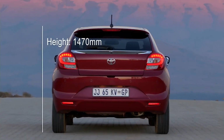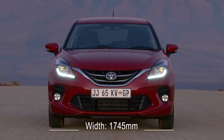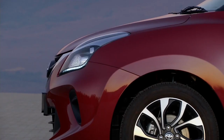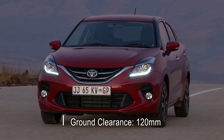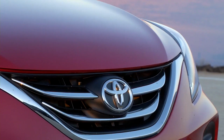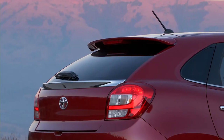The Starlet is going to fill more space in the parking lot than the Etios. It is longer and wider with a longer wheelbase, which will benefit rear passenger comfort as well as luggage capacity. And because it sits significantly lower to the ground, with 50mm lower ground clearance, its proportions just work so much better, giving it a more purposeful stance. For sure, the driving characteristics are going to be improved too.